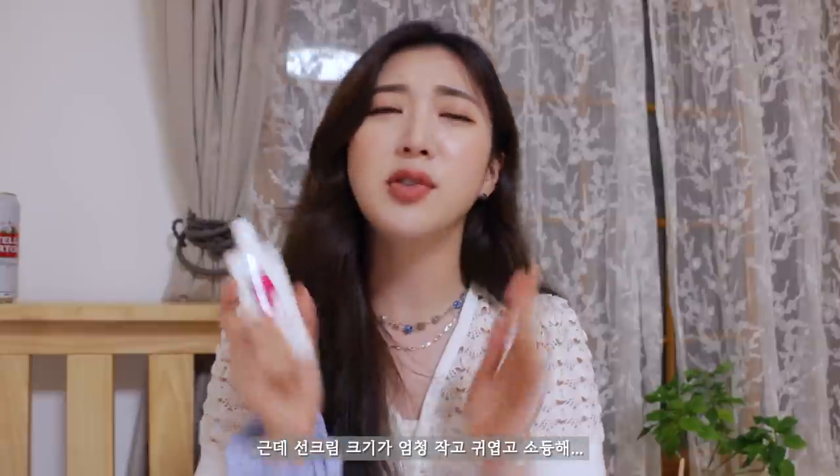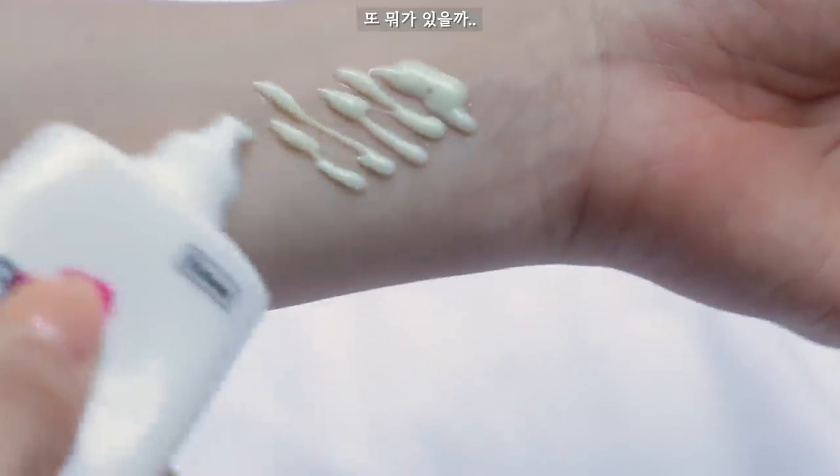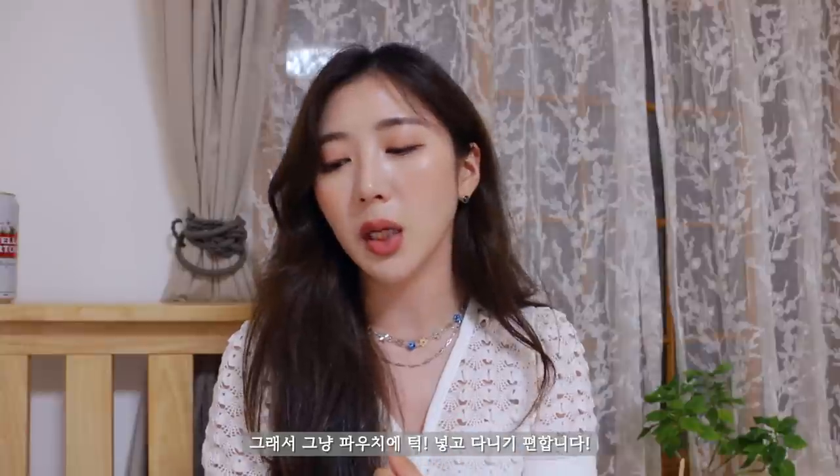So it's just perfect for summer. I have so many things to talk about it, but just simply, it's lightweight and it doesn't leave you in a white cast. And what else? It just feels more like a moisturizer, not a sunscreen. It's just so gentle and soft and very handy. So I can just put it in my pouch and carry it with me all the time.